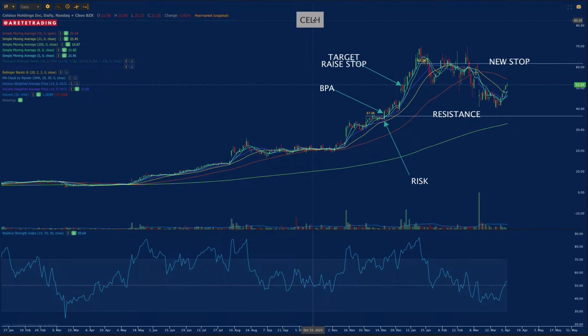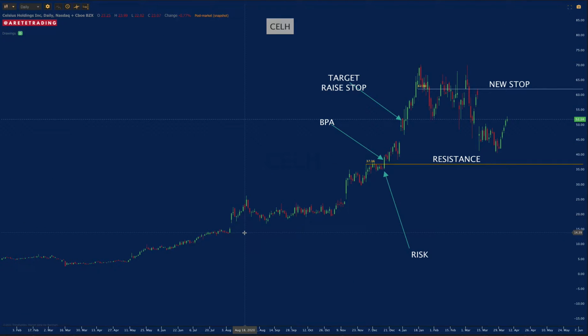So the first one I really want to jump into here is CELH. And all this is just from the newsletter, so we can just ignore that. And let's get rid of the indicators for a minute. The way this is mapped out, I just don't feel like clearing it out. This was from the first time that we traded the stock, or from the newsletter.